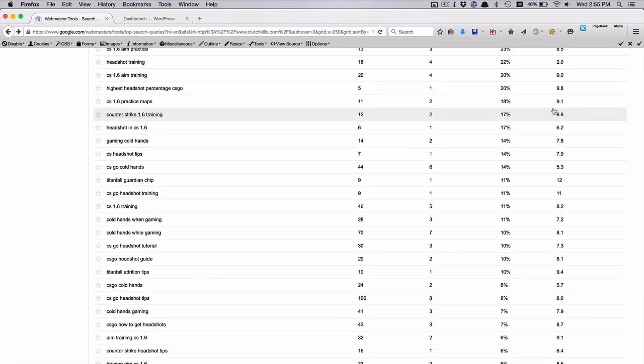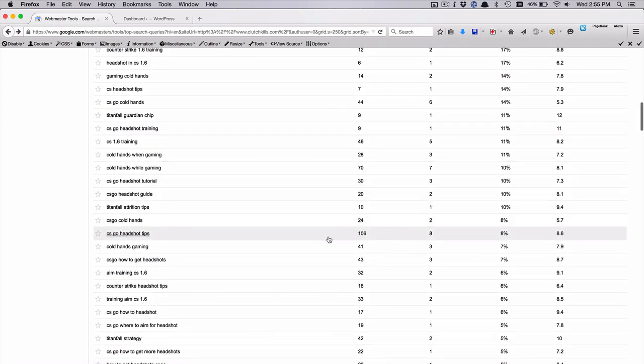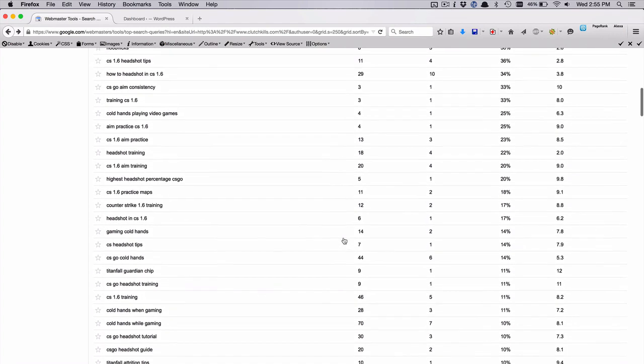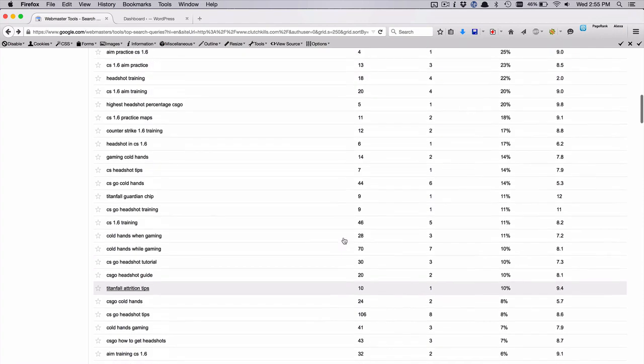So if I increase this by 2, 3, 4%, this could result in a lot more clicks. Of course, there aren't that many impressions, but we could find one where we have, okay, cool. So here we go. 106 impressions, and that's only because I'm in position 8.6. So if I increase this, I will get more traffic. And obviously, this is a low traffic site. These are low traffic queries. This is just as an example. But once you get into your client's website or even your website, you're going to see some crazy numbers here.